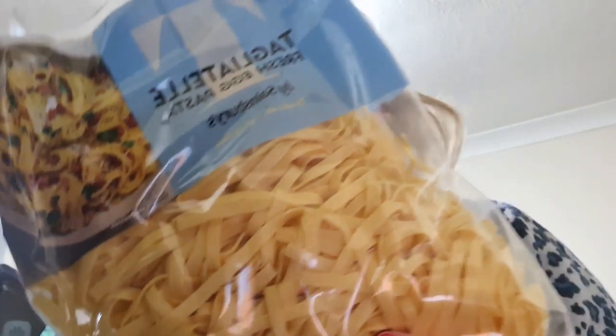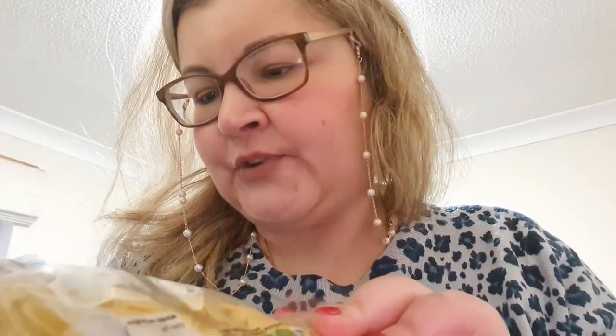Got some mango chunks, gonna have that in a bit while I'm editing. Got a pack of salt and vinegar crisps, because, you know, sometimes lunch. And some flatbread, Greek style. I made meatballs with red sauce. I grilled these and I put some Greek yogurt on top and then some paprika. Delicious, very nice. Some fresh tagliatelle.